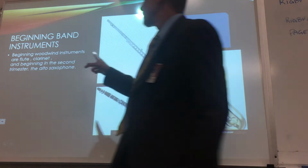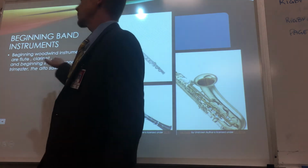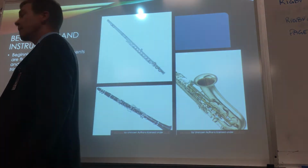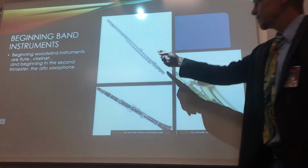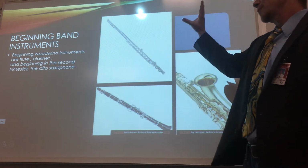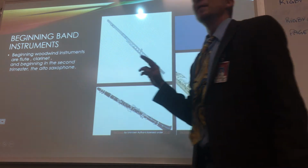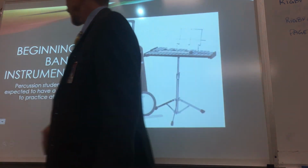Okay. So, students start out with flute and clarinet, and then they can switch to alto saxophone or tenor saxophone. They can switch to any saxophone they want. All the saxophones have the same fingering. The saxophone and flute have very similar fingering, and the clarinet in its upper register has similar fingering to these as well. So that's a cool thing about woodwinds: they share similar fingerings.